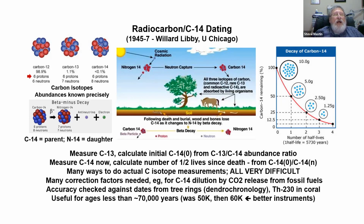If you look over on the upper left, there are three different atoms of carbon, carbon 12, 13, and 14. They're all carbon because in the nucleus they have 6 protons. But they're 12, 13, and 14 because they have different atomic weights, because they have different numbers of neutrons in the nucleus. And that's what makes them isotopes, the difference in neutron numbers.